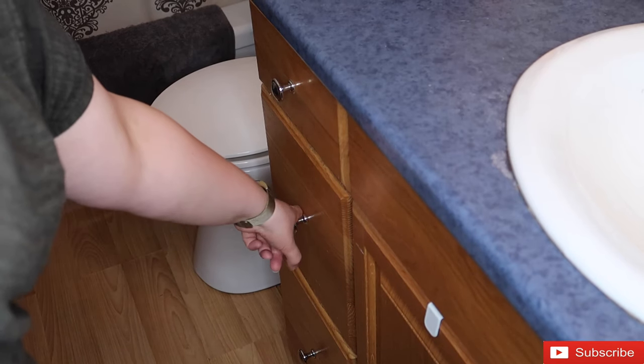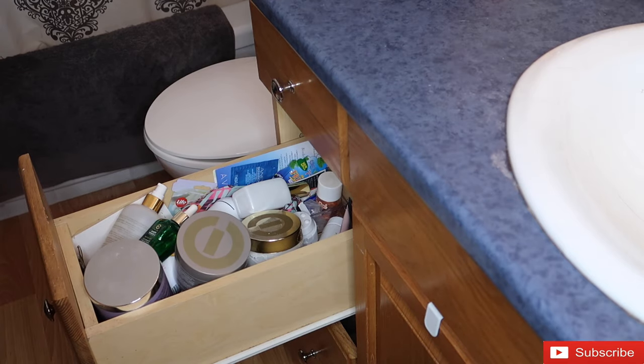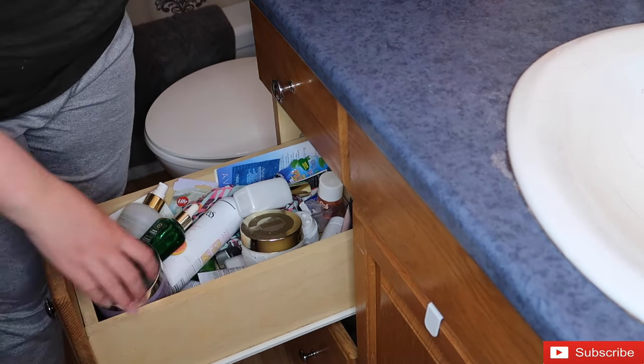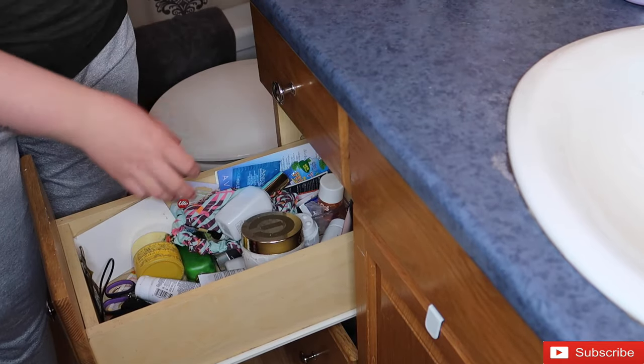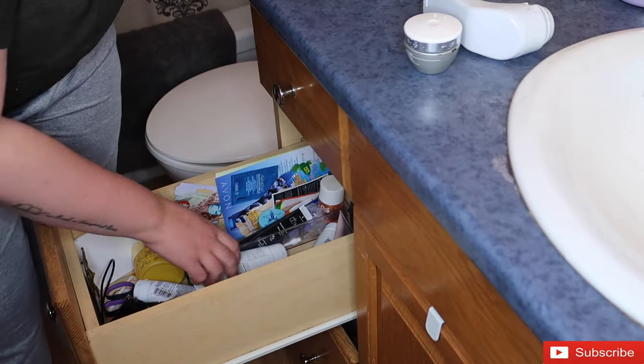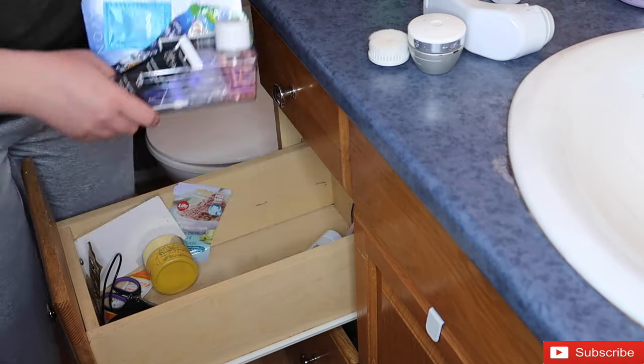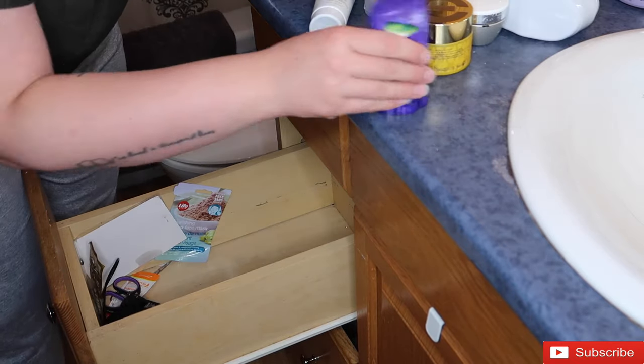Okay, we're now gonna move over into the next drawer, and that is my skincare drawer. And once again, it's pretty much the exact same state as the hair care drawer was. It's absolutely ridiculous. And again, there's so much stuff that I can get rid of in here. So I'm basically going to go through the same process that I did with the hair care and just try to get rid of as much as I possibly can.